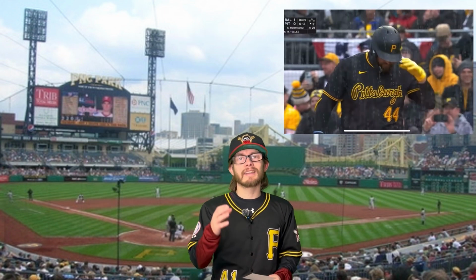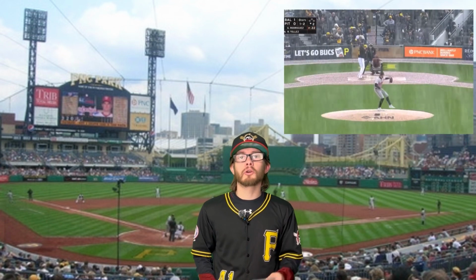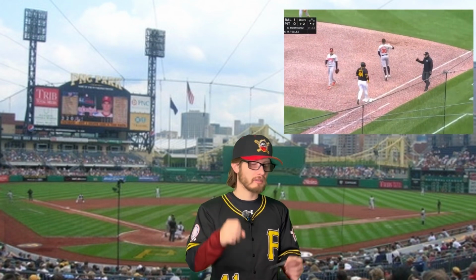In the first inning, neither team had any runs. Both teams put up a goose egg. In the second inning, the Orioles put up one as compared to the Pirates zero. Same thing can be said for the third. The Orioles put up one more as compared to the Pirates zero.